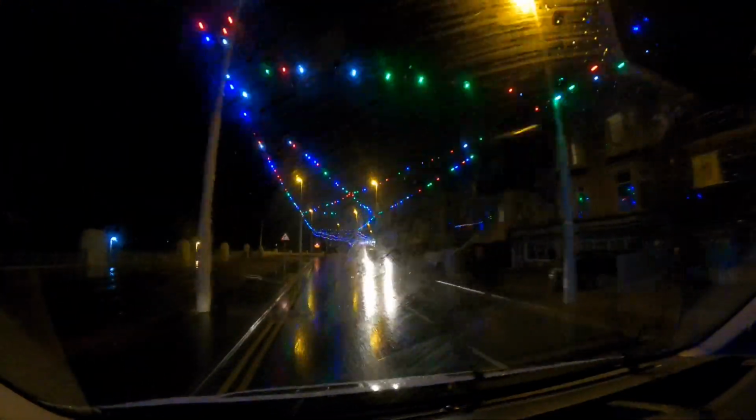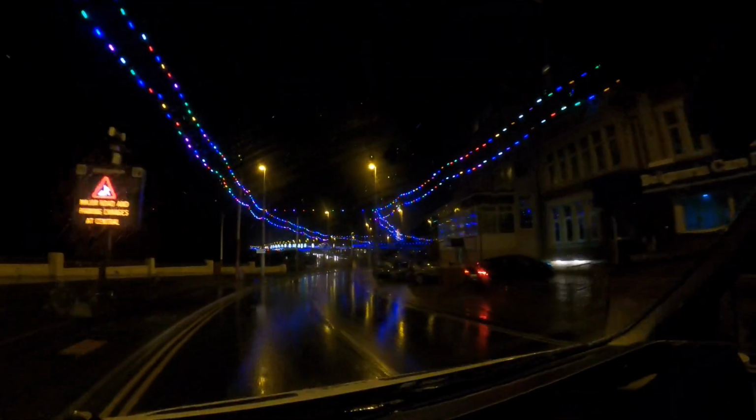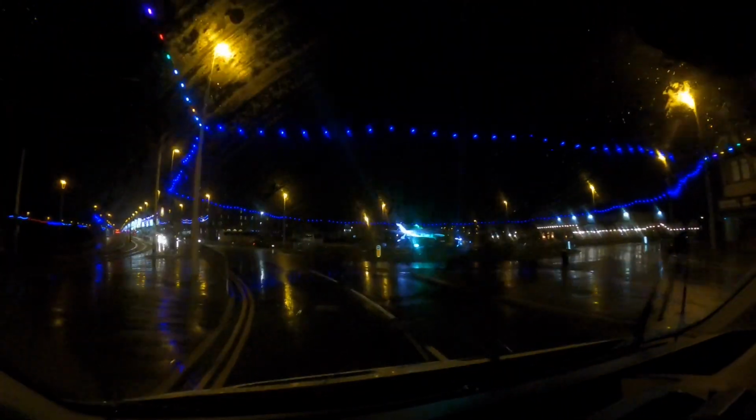Just go on for quite a while, the illuminations, and then you get like these big displays at the end, but it's nice to drive down the promenade and see the trams as well. We haven't seen any with the lights on. And the old Spitfire over here, pretty cool. That's awesome.